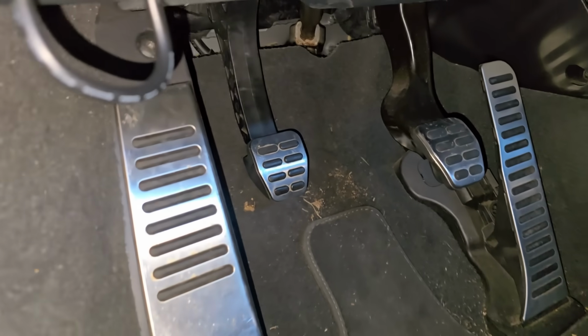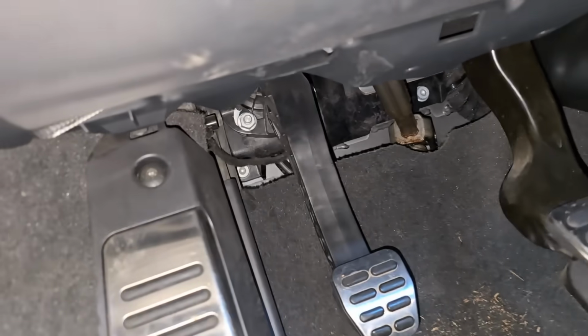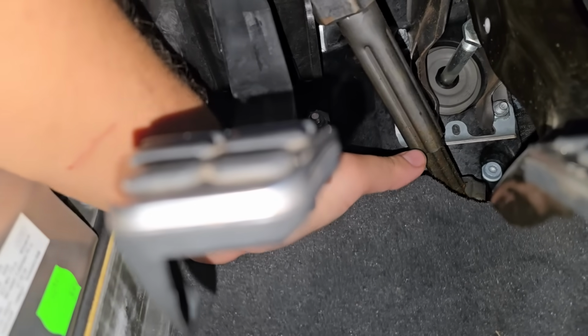And then on the inside, we basically need to get behind that clutch pedal. I'm assuming the pedal itself has to come out, so let's just remove everything in the way of it. Oh, there it goes. That's it, just two pieces of trim out of the way.